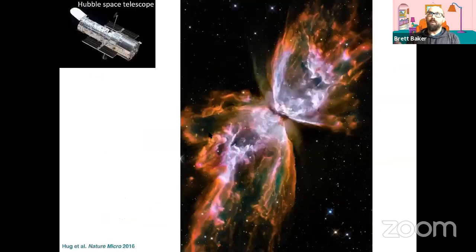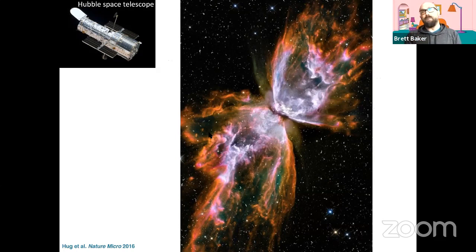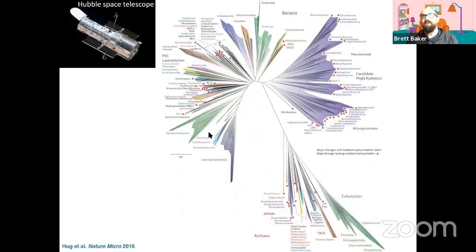A project led by Jill Banfield's lab, with Laura Hug as first author, asked the question, what are all these new genomes doing to the tree of life? This is what I like to refer to as the Hubble moment, where the Hubble telescope took images of deep space and saw things that we hadn't seen before. This metagenomics approach has really changed the tree of life in that very similar way. And here's an updated tree of life.